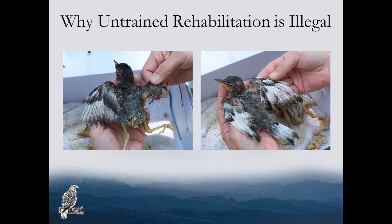These songbird patients show a variety of health problems resulting from untrained care, including splay leg, poor bone and feather quality, abscesses, and parasites. You can even see the inappropriate food provided inside the transport container. I don't think I need to explain any further why this is so unfair to these animals.